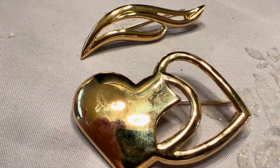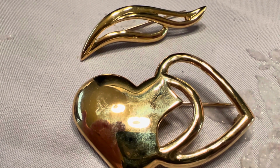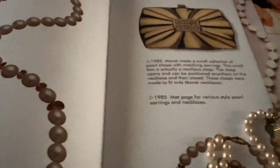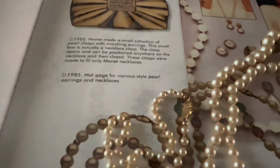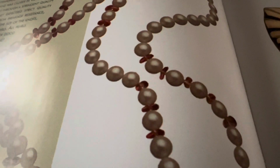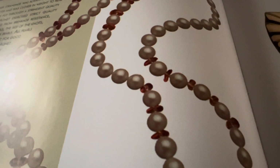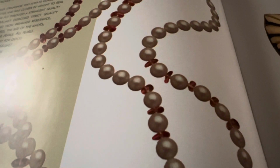Here are two more lovely little pieces of jewelry that also belong to my mother-in-law, and I believe that these were most likely from the late 80s or the early 90s. Like many jewelry companies, Monet also did a line of faux pearls. The cheaper pearls were done out of lucite. They also had pearls that were done in glass and were a little bit more expensive. Their pearls were produced in Japan, a company that had been in the pearl business for many years. This company had a reputation for strict quality and superior workmanship.